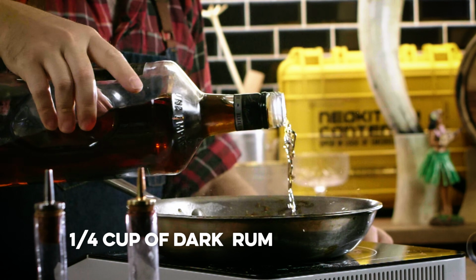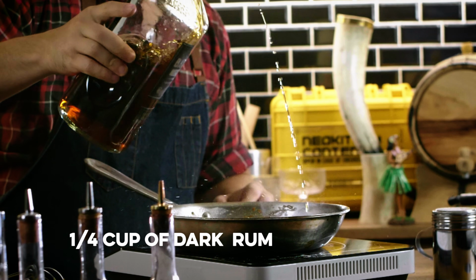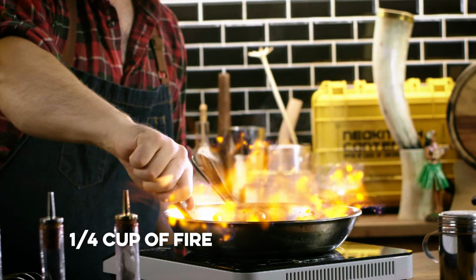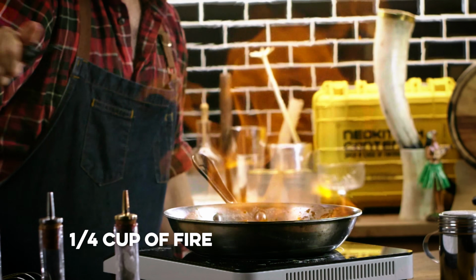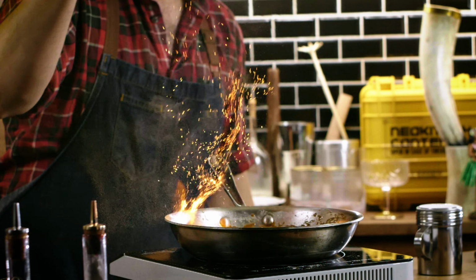I'm gonna throw some dark rum in there, usually about a 1/4 cup. And listen, don't overthink it. It doesn't need to be fancy rum. You just want dark, cheap rum. Don't be using your expensive stuff. Also, this is dangerous. Woo! I always set my hand on fire. Extra that cinnamon. Yay. And we're just gonna let that go out on its own.